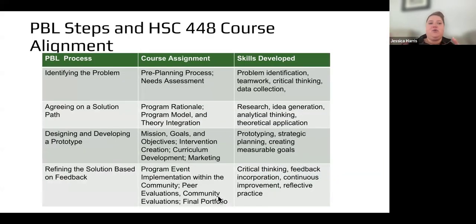So how I did this with project-based learning was I really structured my class in a way where the students have to identify the problem. So I had specific course assignments that were linked to this PBL process. For instance, they had a pre-planning and needs assessment assignment. The needs assessment really is something that's particular to many disciplines, but in health promotion as well, where they had to identify what the need actually was. What is the actual problem in the specific community they wanted to prioritize?